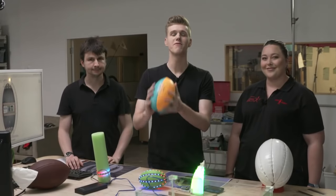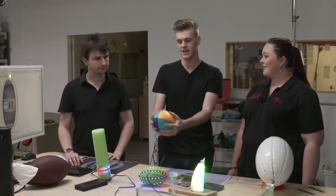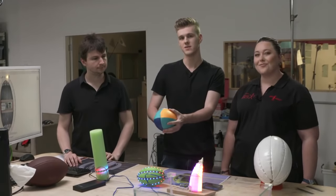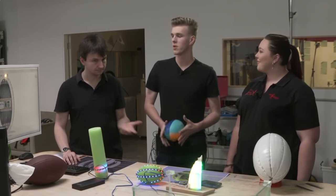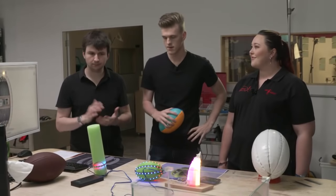Welcome to the workshop, everybody, for our first idea. Ethan Woodward came up with an idea of having a tee showing him where to kick the ball so he can easily score a goal every time. We've got Pat, our applied technologist, here to show us what he's got. Yeah, thank you. So if you want to kick a goal, you have to know where the goal is.